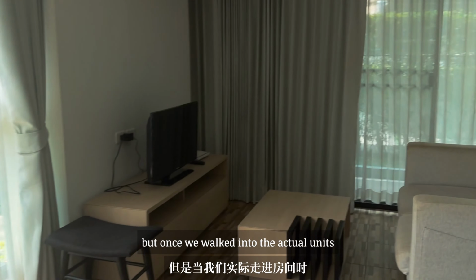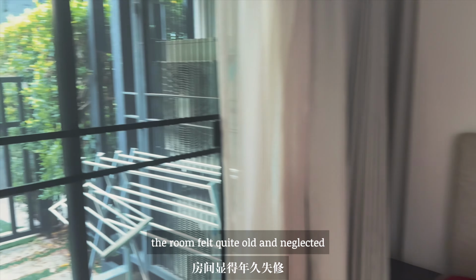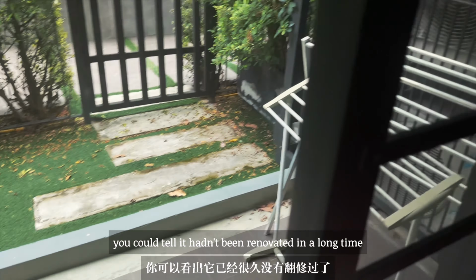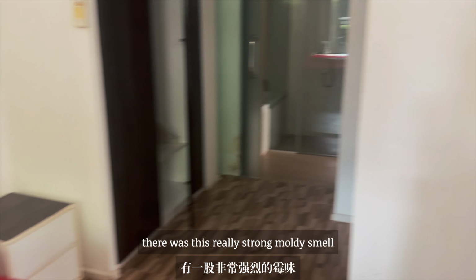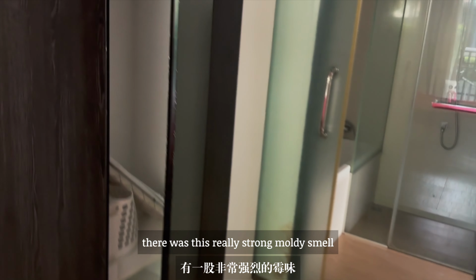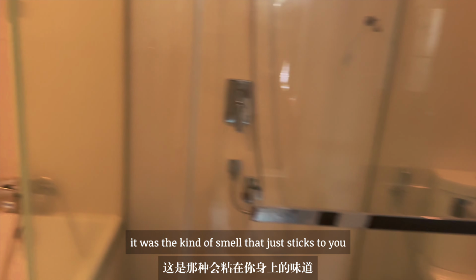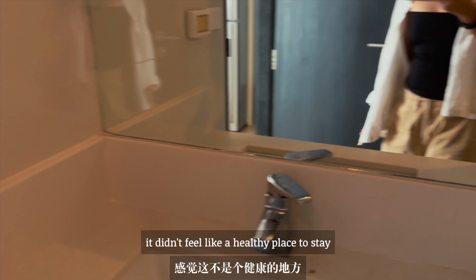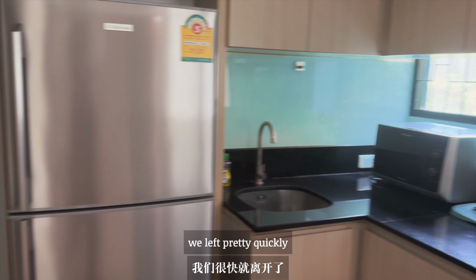But once we walked into the actual unit, things went downhill pretty fast. The room felt quite old and neglected. You could tell it hadn't been renovated in a long time. The furniture looked worn out, and worst of all, there was this really strong moldy smell as soon as we stepped inside. It was the kind of smell that just sticks to you, and honestly, it didn't feel like a healthy place to stay. So we didn't spend much time here. We left pretty quickly.